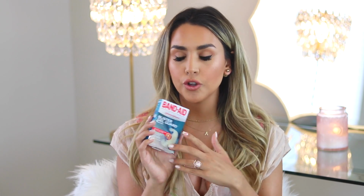So I put these on before I get a blister, because if you're like me and you get blisters all the time, then you know when you put the shoe on and you can feel exactly where it's gonna start, and you already know. So put this on beforehand, and it's kind of like a cushion. So it's called the Gel Guard. It kind of feels like a gel cushion, and it's soft, and it really prevents you from getting a blister. It's waterproof. It stays on for a really long time. I don't have to keep reapplying them. So I really, really love these ones.